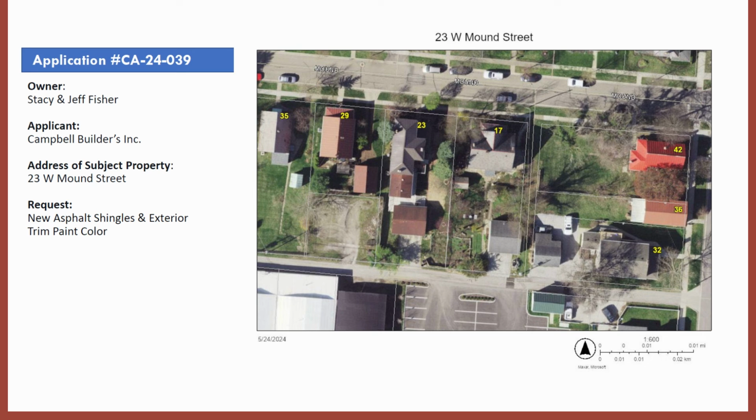Finally, last application on tonight's agenda, CA-24-039, 23 West Mound Street. The request this evening is two parts: new asphalt shingles on the one-story addition to the rear and the detached garage, and also new trim paint color.